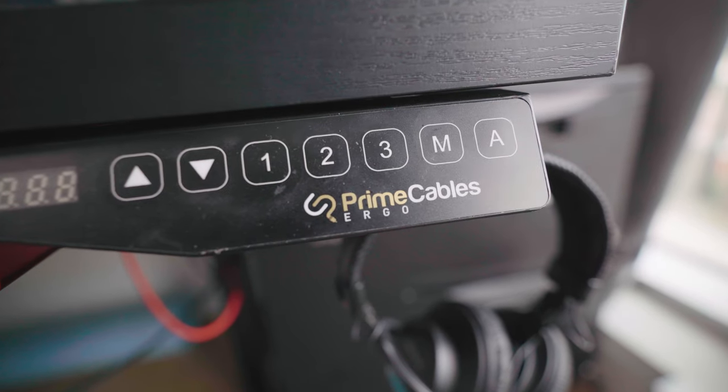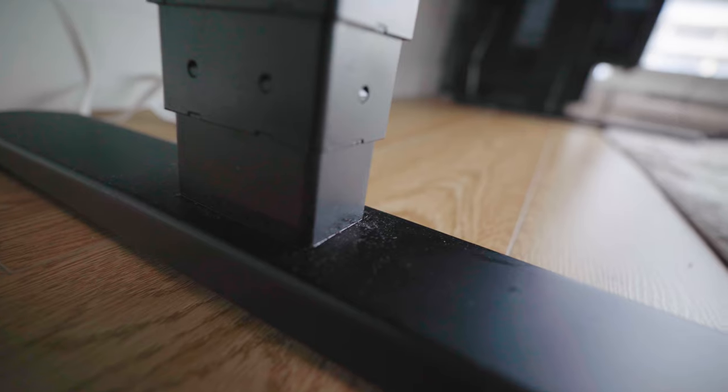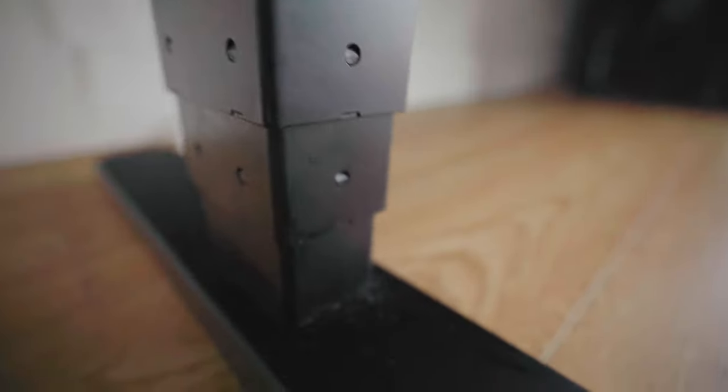But this desk is gonna be changing. And also the legs, I'm still using the prime cable dual motors. I'm gonna be changing them because they're leaking oil, and I just don't want my desk to just fall apart. So this is gonna be changing.